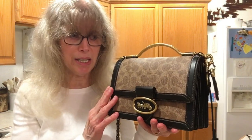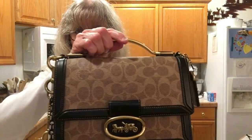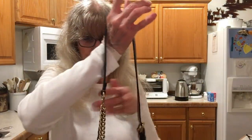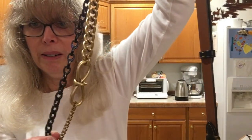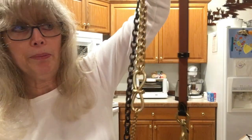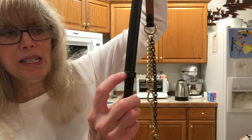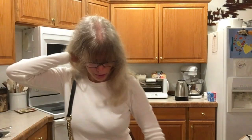This is gorgeous. This is the Riley 22 top handle, and this is in the canvas. Look at the chain. This is a double part over here. You can't take these off. And the rest of the strap is leather, and it's adjustable, and has two of these things. And this is how it looks on me.